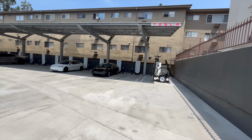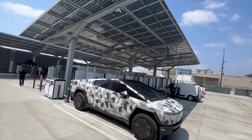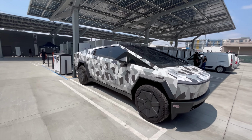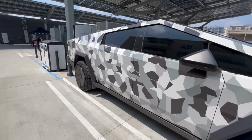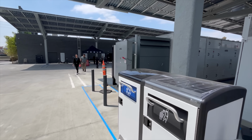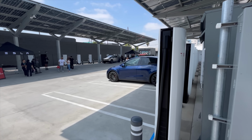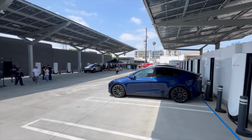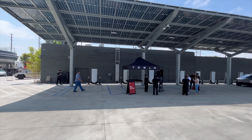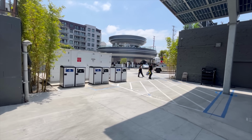It looks like 4 total solar canopies and quite a few Tesla V3.5 maybe superchargers. In the app at least it says up to 325 kilowatts. I'm assuming those aren't full-fledged V4s because we haven't seen those really out in operation yet. I also can't tell if those are any sort of Megapack installments or if they're just the standard power cabinets to power all the various charge points around the site.